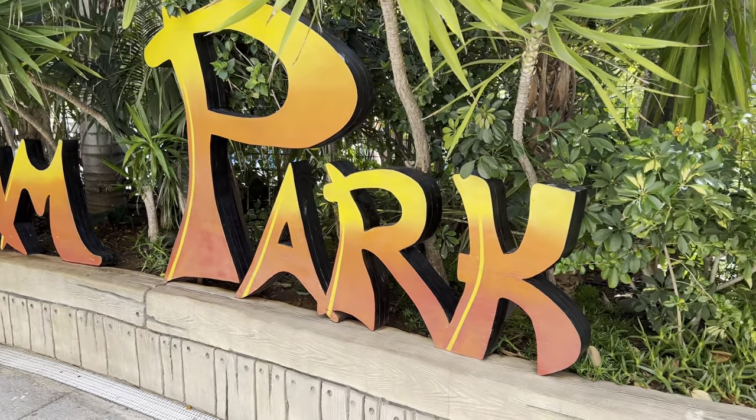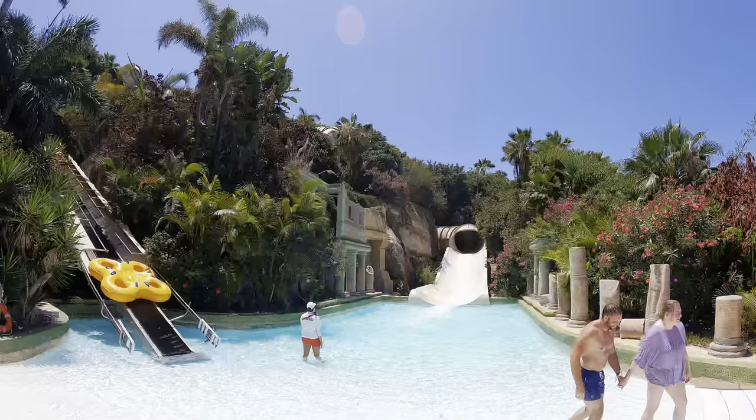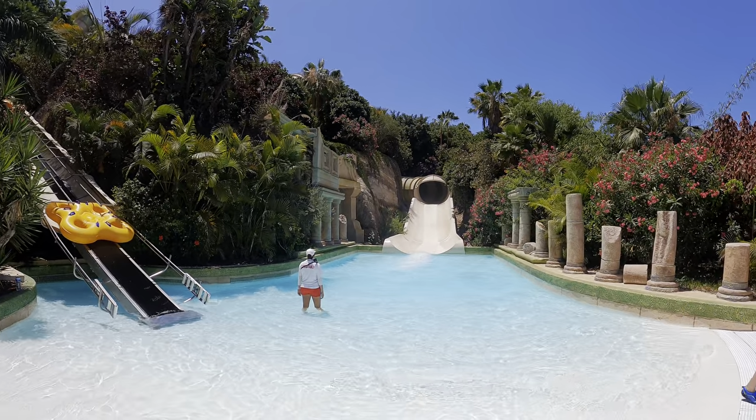Welcome everyone to Siam Park here in Tenerife, the award-winning water park. We're here today for our full 2023 review. We're going to be talking prices, which have gone up. We're going to be talking slides, tips and tricks, and having fun as well. Some POV shots of those slides as well.